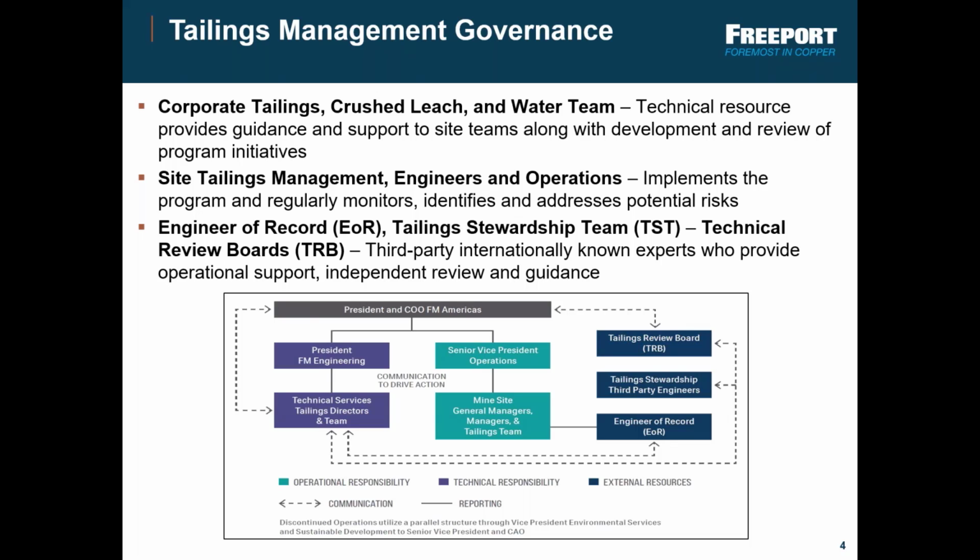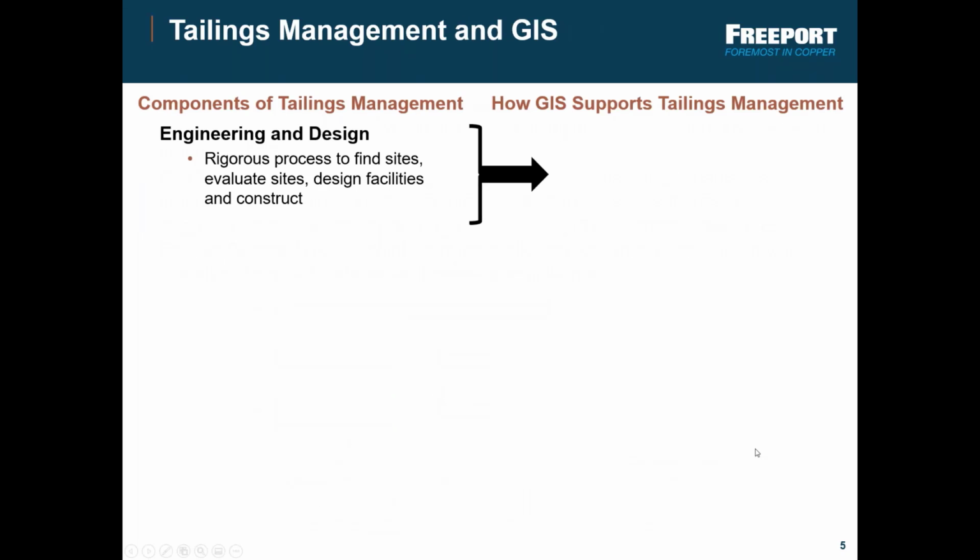facilities. There are three groups: those with operational responsibility, such as site engineers and management, technical responsibility, such as corporate tailings and water, and external resources, such as our tailings stewardship team, our tailings review board, and our engineers of record. There are three relevant phases of tailings management where GIS plays a role.